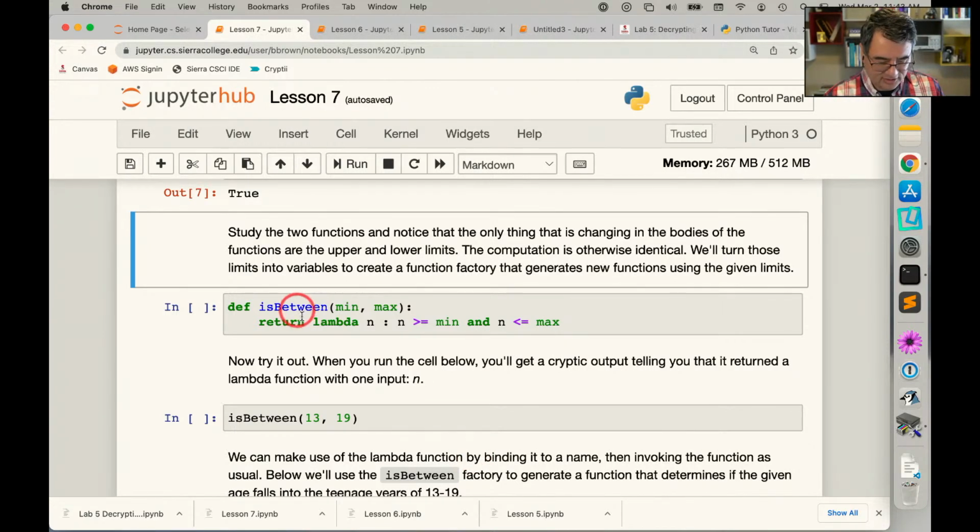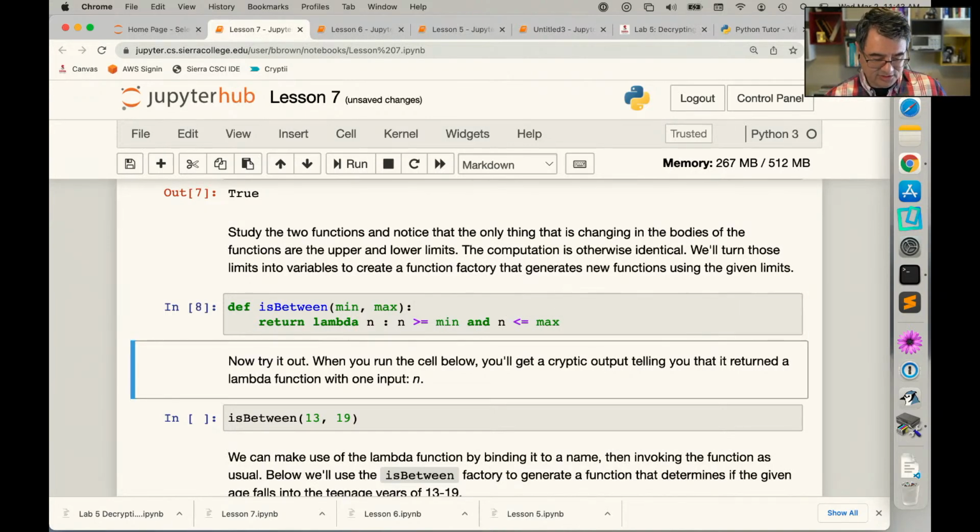So here, I've made a function called isBetween that just accepts as parameters those minimum and maximum numbers. And what it generates, as a factory, is a function that accepts one parameter, the number that we're testing, and determines if that number is between the minimum and maximum. So I'm just taking the minimum and maximum here and turning them into variables. And so isBetween defines a function whose job is to generate new functions.